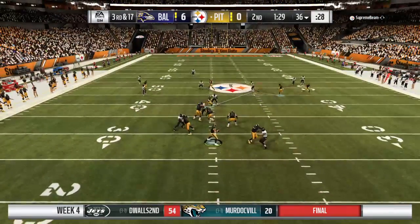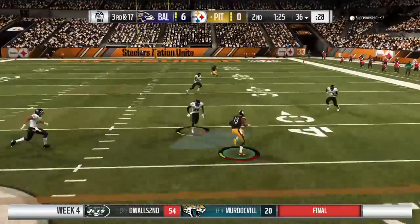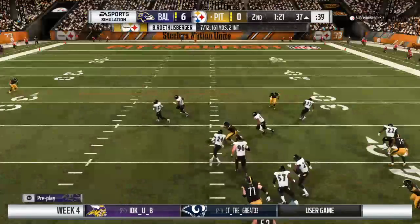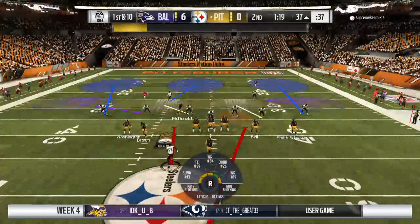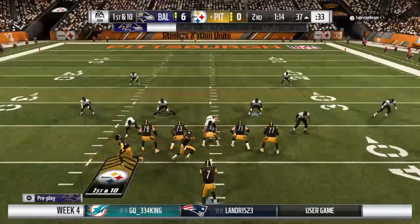From the shotgun, it's Roethlisberger. And he'll find Washington. It's complete. And he's taken down, but not before he gets this into enemy territory across the 40. A good pickup there, 26 yards.